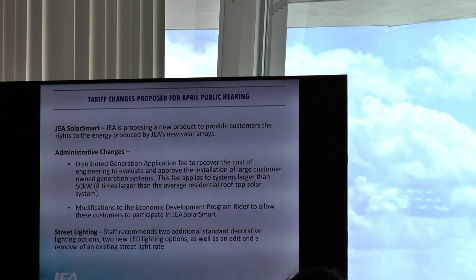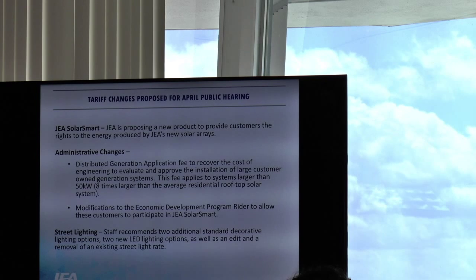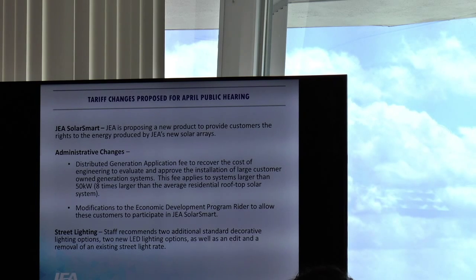The first is to add a distributed generation application fee for solar installations that are 50 kilowatts and larger. Those are very large solar installations. They're 8 times larger than the average residential installation, and that fee is meant to recapture the significant amount of engineering time involved in the interconnection of a system that's that large to our system.